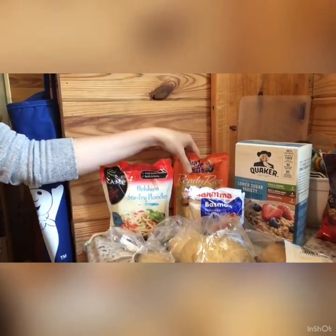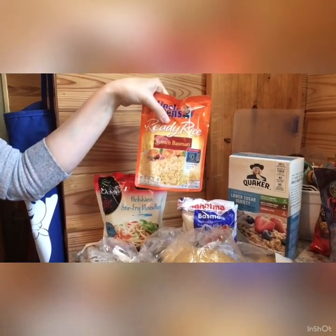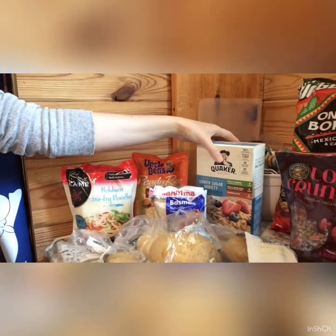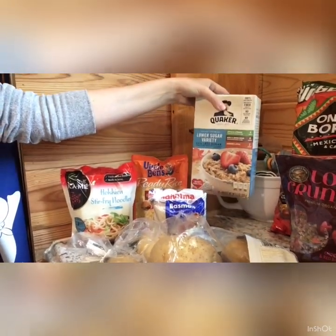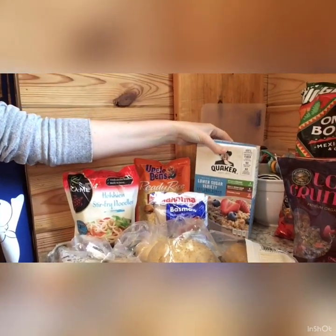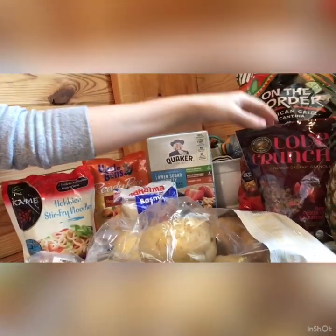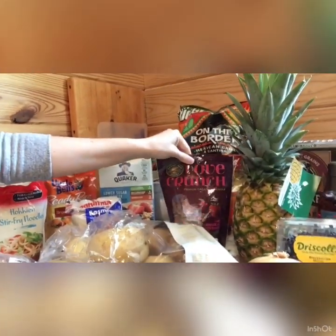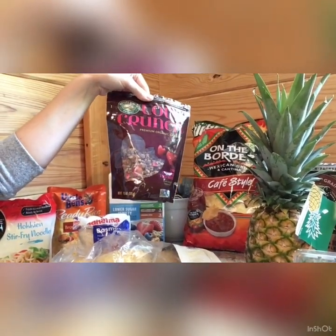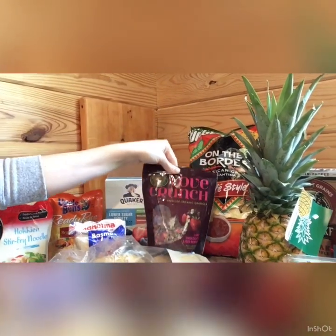And I also get these if I'm in a hurry. These you just throw in the microwave, and that's a brown basmati, and those are really good as well. If I need a quick breakfast, I'm liking these low sugar variety packs of the Quaker oatmeal. I also found this in the cereal aisle, this Love Crunch, and I love to add it to my yogurt. This one is dark chocolate and red strawberries, and it is really good. And this one's actually organic as well.